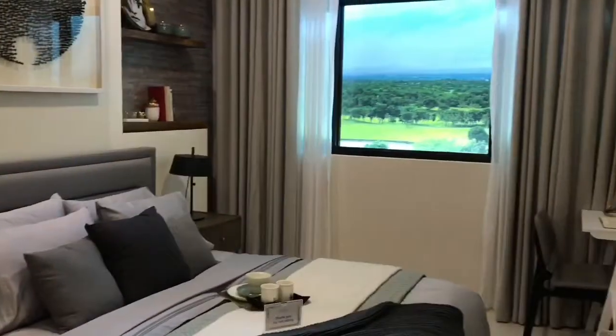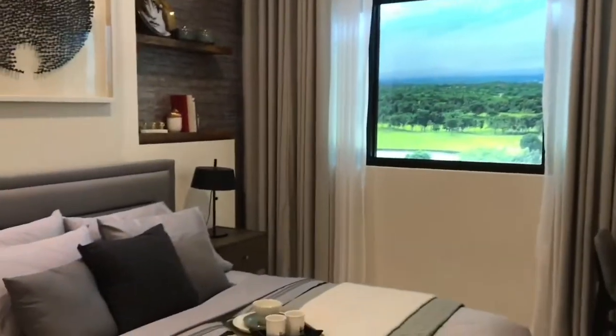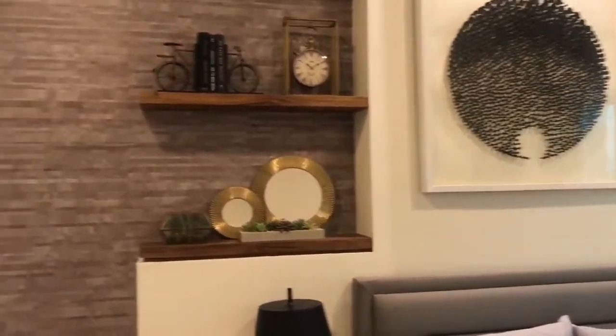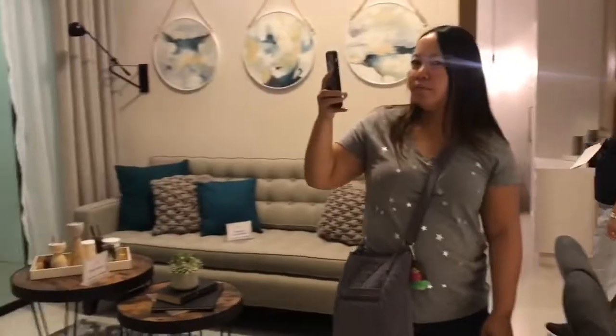And that's what your fake view would look like. But this is all dressed up. I like the design of this house. It's very pretty. So yeah, this is a two-bedroom. Again, here at the Tagaytay Highlands.